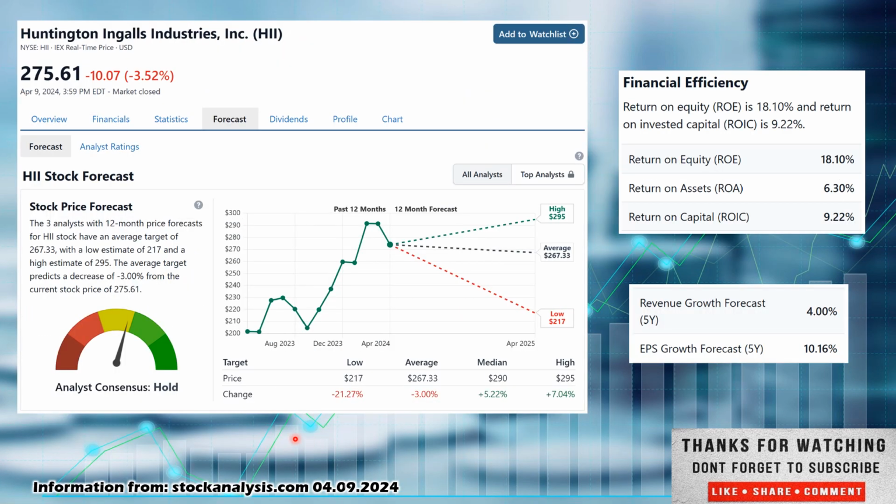Now, I always recommend more than one source. Another one that I like is stockanalysis.com. The previous page was Yahoo Finance. You pick any sources that you like. Just make sure you're not just blindly looking at one source. Make sure you're looking at a couple, two, if not three, to make sure the information you're getting is accurate and up to date. They only have 3 analysts that have taken a look at this.